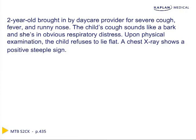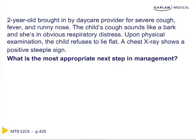Let's start this section with a vignette. A 2-year-old is brought in by a daycare provider for a severe cough, fever, and runny nose. The child's cough sounds like a bark, and she's in obvious respiratory distress. Upon physical exam, the child refuses to lie flat, and chest x-ray shows a positive steeple sign. Your question is, what's the best next step in management?